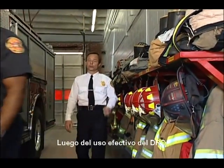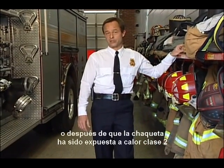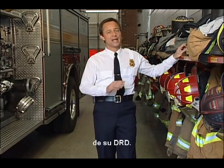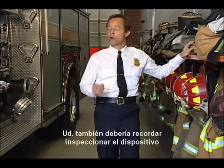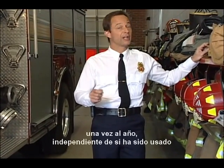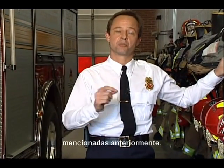Following the actual use of the device, or after your turnout coat has been exposed to Class 2 or Class 4 heat, a thorough inspection of your DRD is an absolute must. You should also remember to inspect the device once a year, regardless if it has been used or, for that matter, been exposed to the heat classifications mentioned previously.